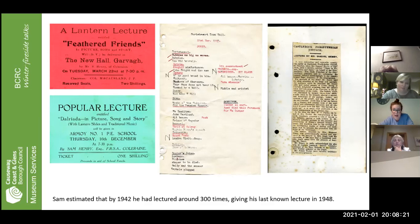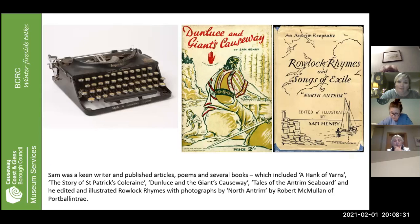So as well as lecturing, Sam was a keen writer, and it's really nice to have his typewriter in the collection. He published articles, I've spoken a little bit about newspaper articles, poems, and several books. These included A Hank of Yarns, The Story of St. Patrick's Quarry in Dunluce and the Giant's Causeway, which is on the screen there, Tales of the Antrim Seaboard, and he edited and illustrated Rollock Rhymes with photographs. And that was by North Antrim, who was Robert McMullen of Port Ballantrae.